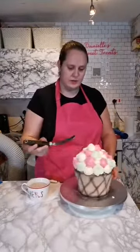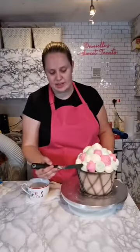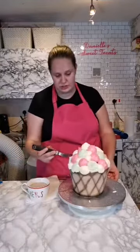So I'm nearly done, luckily. Just rounding them off. Luckily, you don't have to do too much if you don't want to. Just where the piping sticks out a little bit, you can just flatten that and then you're done if you want to.